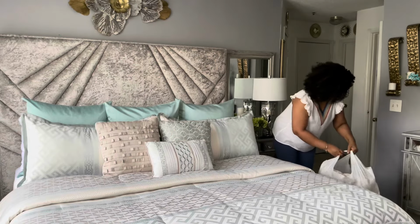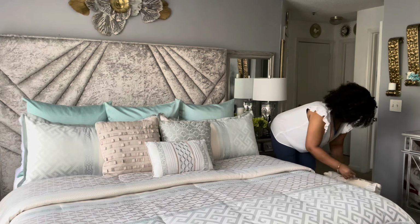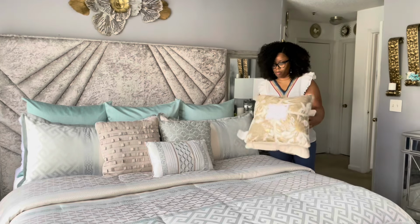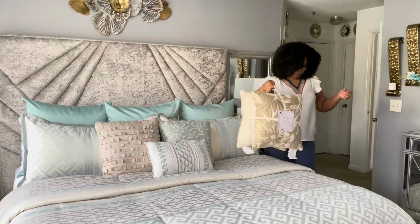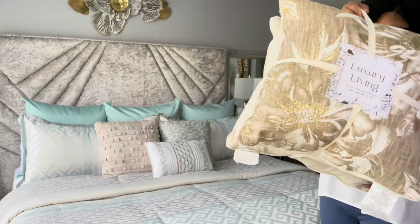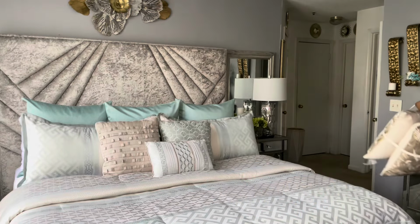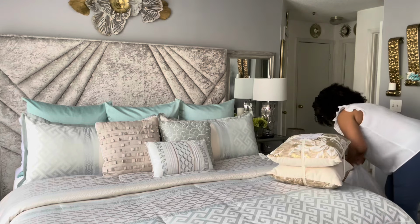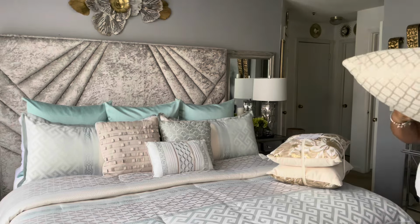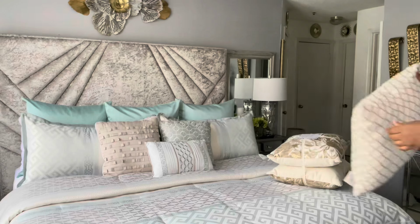Today I want to share with you some finds that I got at Burlington. I found these pillows for a good price. This one is a set of two. It was $17.99 from Burlington. They are gold. They have the metallic gold in them, the beige color. Really pretty. And I found one pillow. This was on markdown for $11.99.